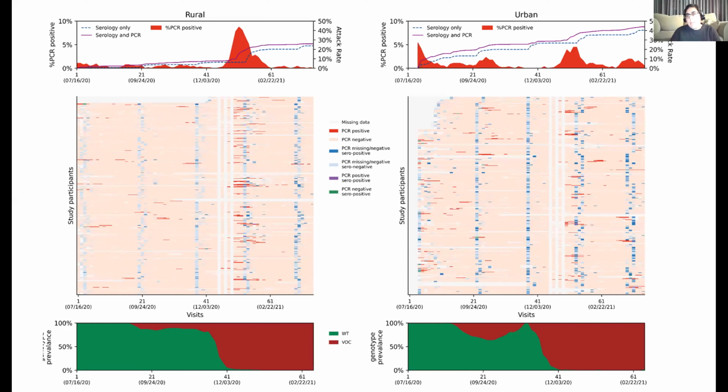But then you can see a much longer sort of tail on the second wave, reflected in increasing seroprevalence, a low interwave period, and then a big second wave, and then again seroprevalence increasing until reaching between 40 and 50% in the urban site. So a really higher attack rate in the urban site. And I think this is reflected by the much more crowded and connected setting.